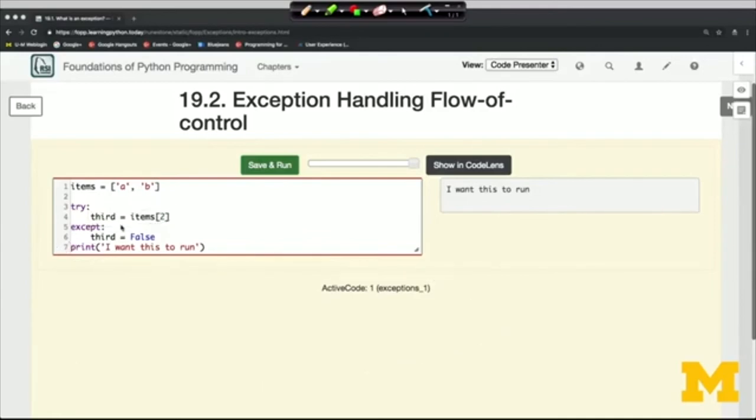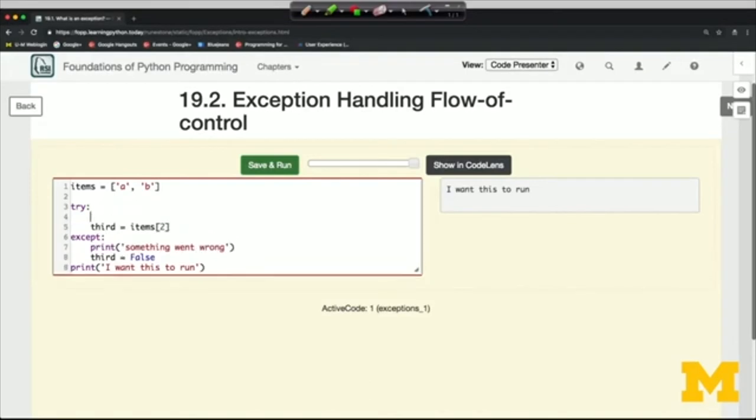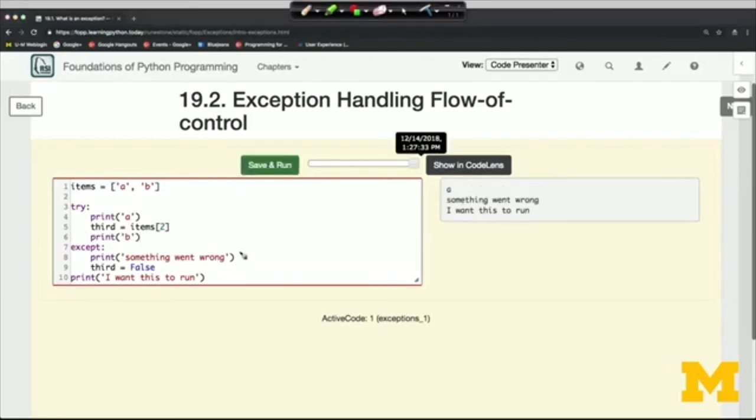So to see what's happening, I'm going to add a few more print statements. Inside of this except, I'm going to print something went wrong. And I'm going to add print A on line 4. And after assigning third, I'm going to print out B. Okay. When I run my code, you'll notice that print A executes. Then when I set third equal to items 2, this gives us a runtime error.